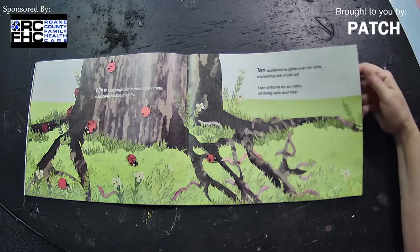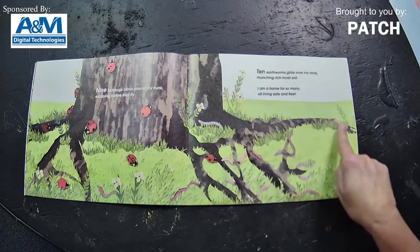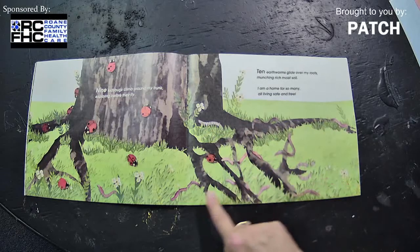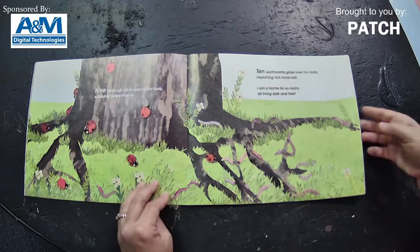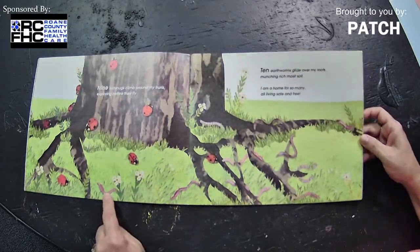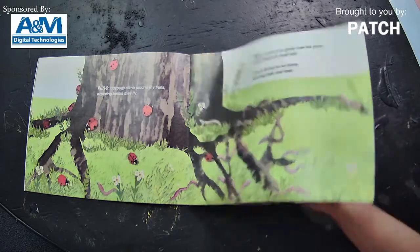See if we can find all 10 earthworms. 1, 2, 3, 4, 5, 6, 7, 8, 9. Uh-oh, where's the other one? Did we miss one? Oh, right there he is. 10. I was like, oh no, we're missing a worm.